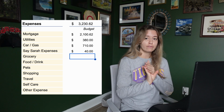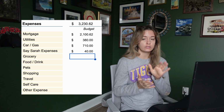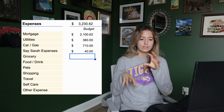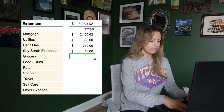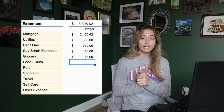That's a good estimate for groceries. Honestly, my boyfriend is still just going to Costco and stocking up. But I'll probably go, because I'm hosting Christmas with my family, so I'll probably go and get some party foods and whatever else. I'm gonna put 100. I'll put 80. 75. 75.